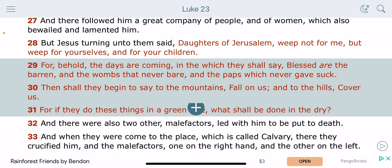It says in verse 30, then shall they begin to say to the mountains, fall on us, and to the hills, cover us. For if they do these things in a green tree, which is right now, all the things we talked about are right now in a full tree, where you see things are still fruitful, where you can still go to the grocery store and buy some things. Me and my wife discovered a whole bunch of nutritious plants filled with different types of herbs that are still there that homeless people can even still get to.